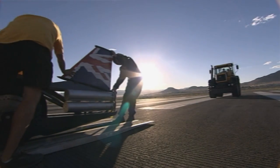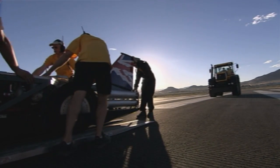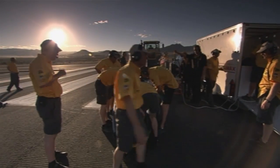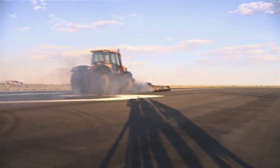On the runway today, we'll be just proving the systems. We won't be going very quickly, probably less than 100 miles an hour. We've got a limited amount of room here. We don't want to risk the car. We'll be stopping on brakes, and we'll be using parachutes. So it's really a systems check.